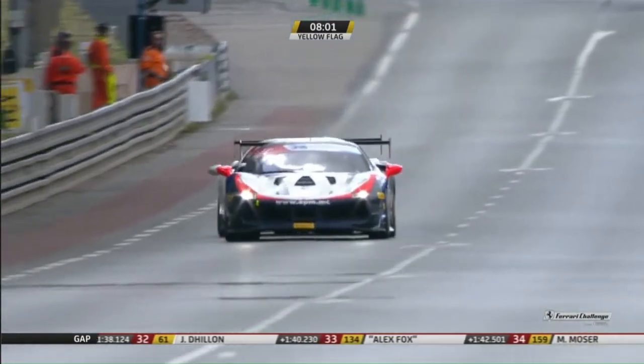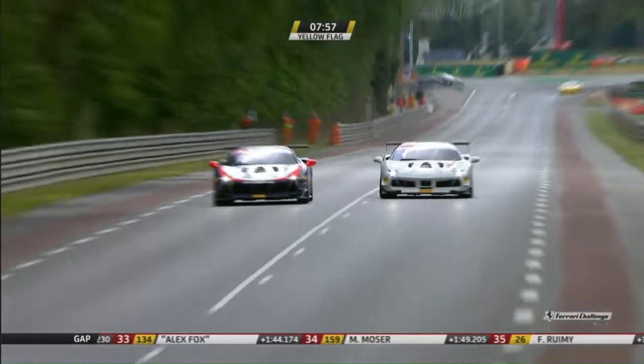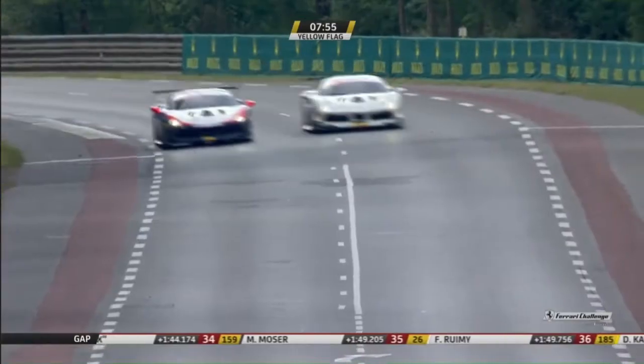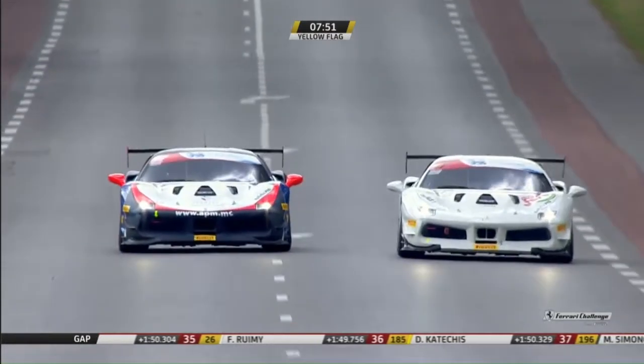He needs to defend, because this is where Adam passed in the previous time, so he needs to force Adam to the outside, which he's done. Now, it'll be a brave move for Adam to do him around the outside of Indianapolis, but it's going to be tight. Looks like he may have got the job done.